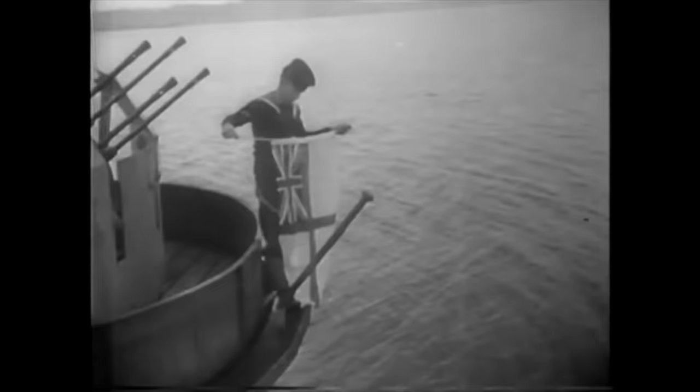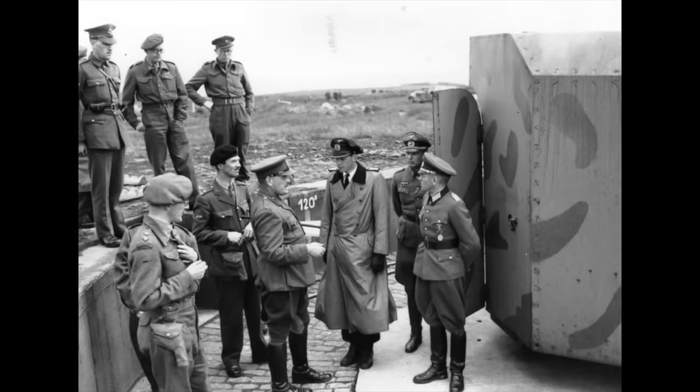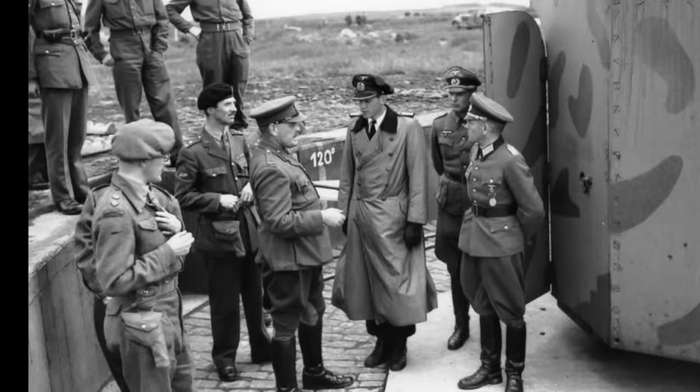The German flag is removed. The British white ensign flies in its place. After nearly 5 years of occupation, the Channel Islands are free. The last German garrison on Alderney did not surrender until the 16th of May.